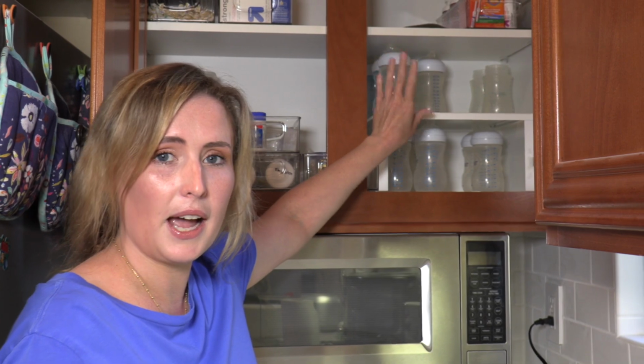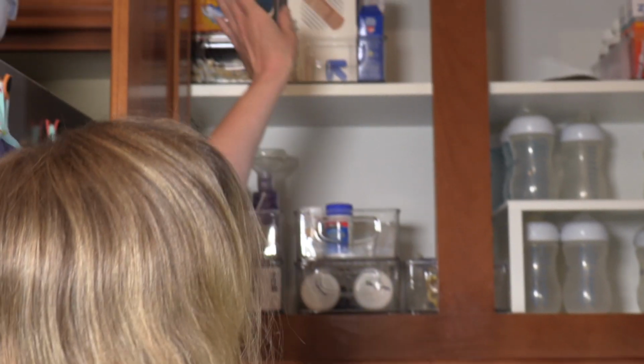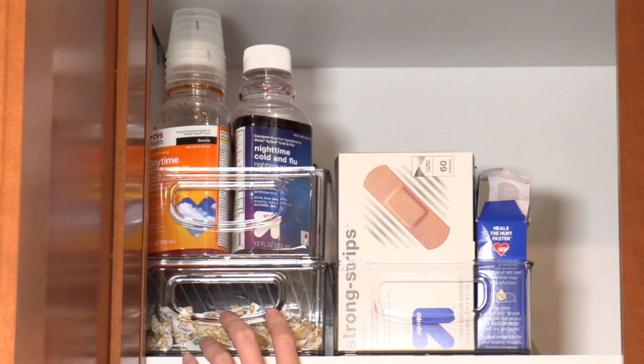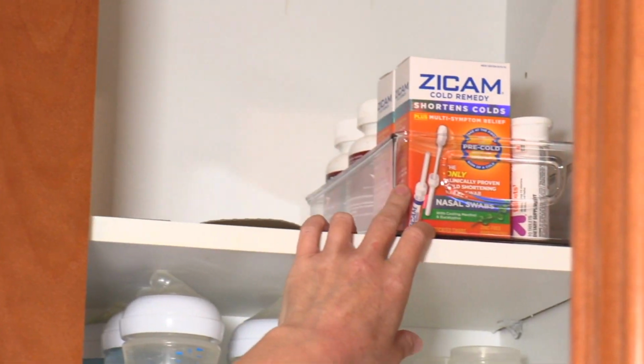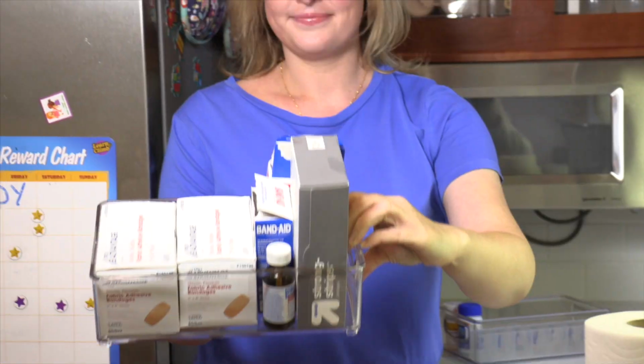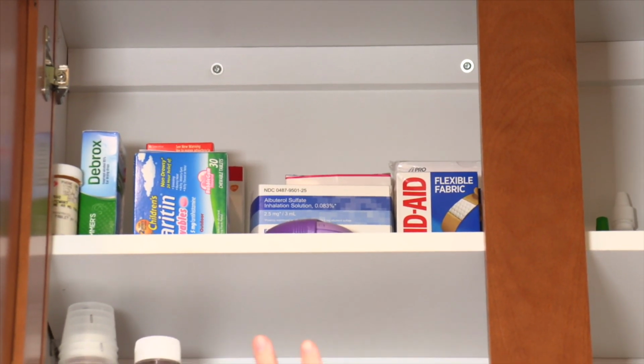I have my younger son. He's still drinking bottles, so I have that easy access in the kitchen for all the different bottles. And then up here we have the Band-Aids, some cold medicine and some cough drops, some preventative vitamin C stuff if you're feeling like you are getting sick. And then up there is my secondary storage of basically backup stuff or things that are rarely used.